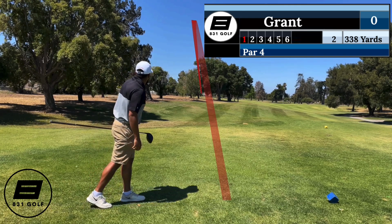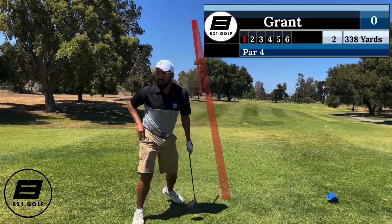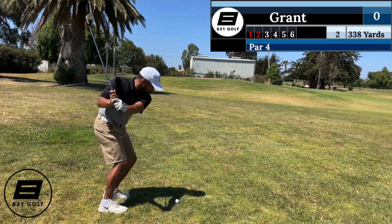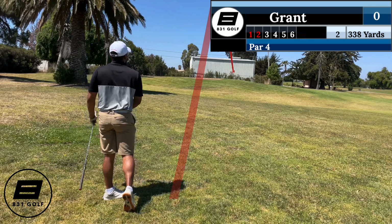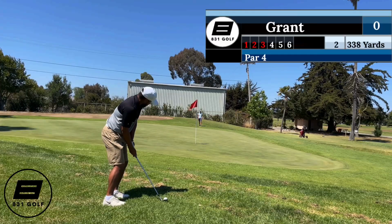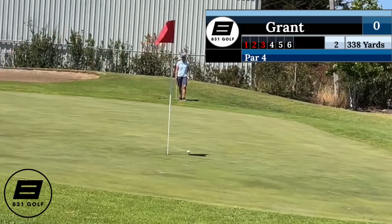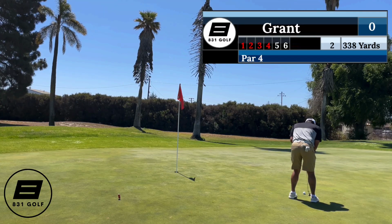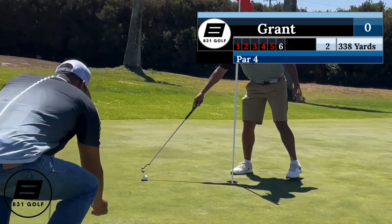We move on to hole number 2, which is a 338-yard dogleg left. I tried to cut the corner, and I got caught up in the rough. The rough isn't so bad at Salinas Fairways, however, my club gets a little bit under it and I end up on the top of the fringe. And I blast this one past, unfortunately. I leave myself with a pretty long putt, about a 10-footer, and of course it lips out.